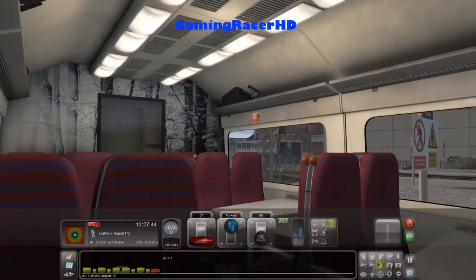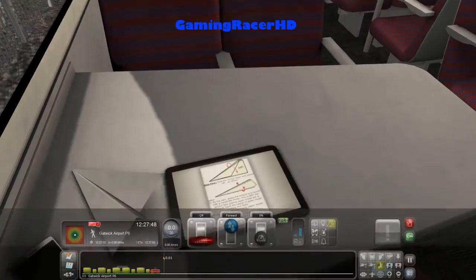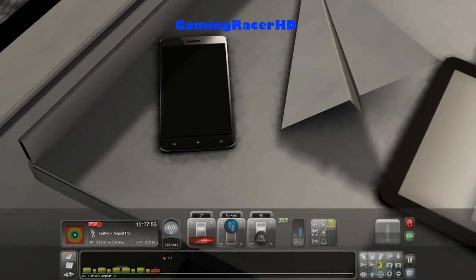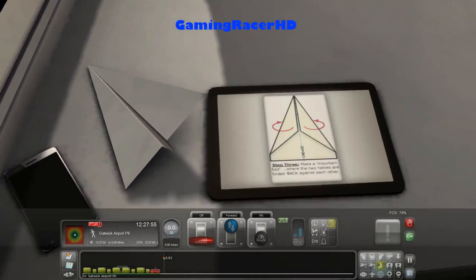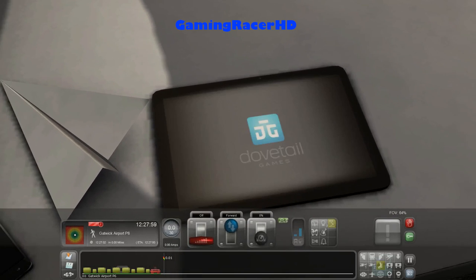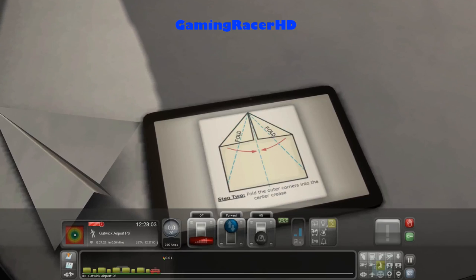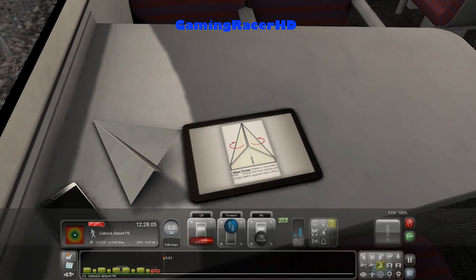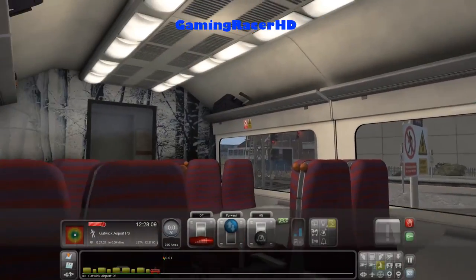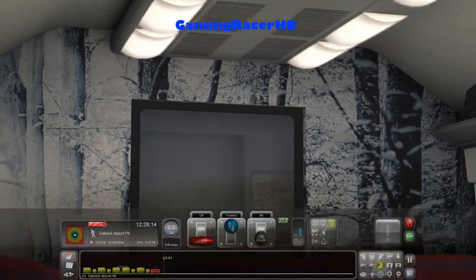The passenger view seems to be working today, unlike the previous scenario I did with the class 442. So we got. Looks like a Samsung S8, I guess. This shows you how to make a paper aeroplane. They must have spent like most of their time just making this. The passenger view doesn't look very interesting, I would say. And what is that anyway? Is it meant to look like that in real life? I don't think so.